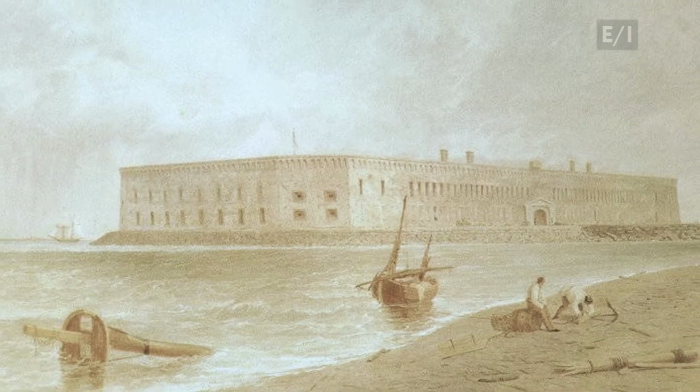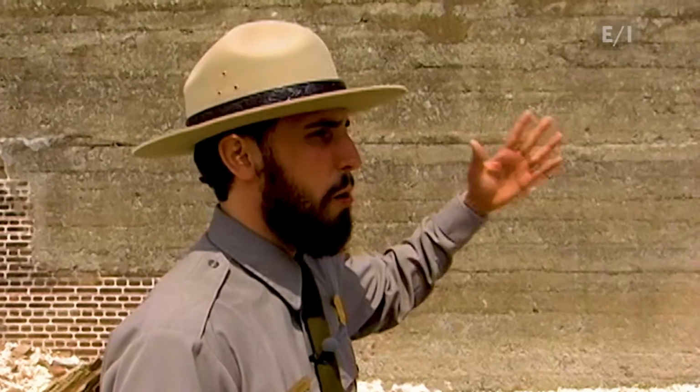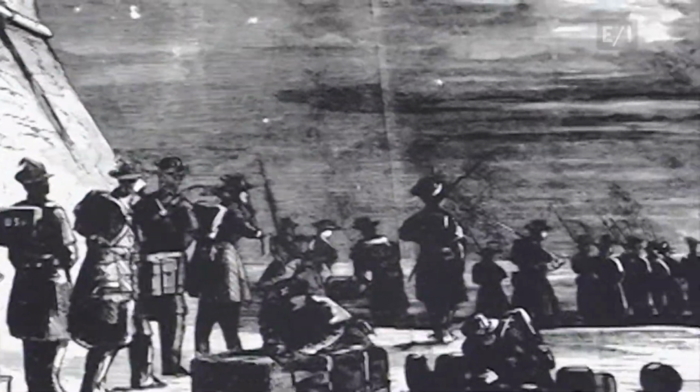Anderson and his men moved over here to Fort Sumter because this was the newest fort in Charleston Harbor. It's 3 stories tall. It is going to be a state-of-the-art structure by the time it's complete, and it's most defensible because it has a mile of water on all sides. So South Carolina militia units, should they want to attack the U.S. Army, are going to have to cross a mile of water first.